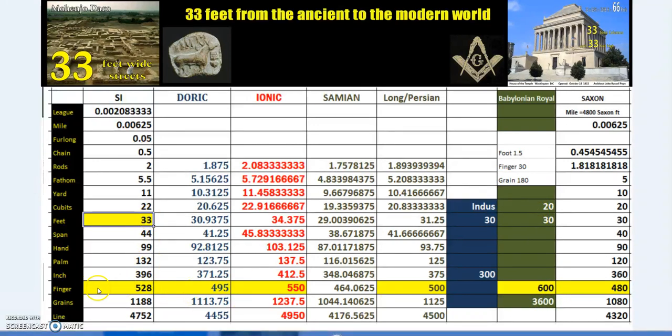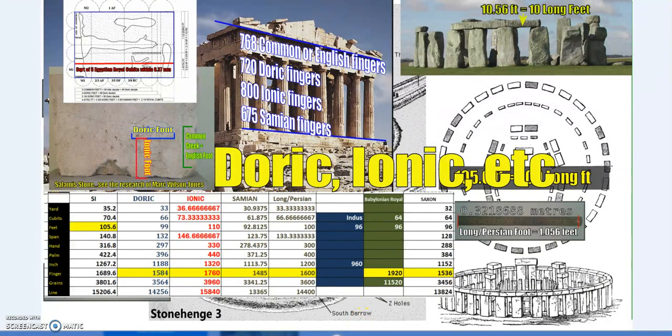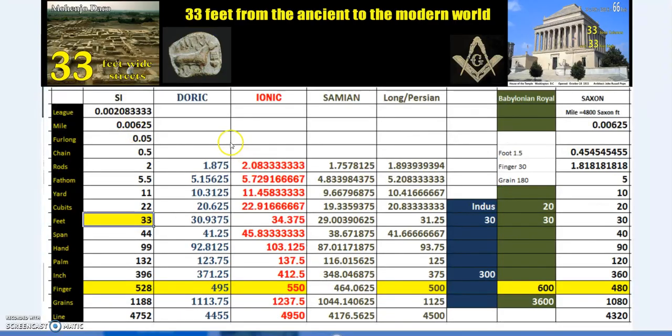So 33 feet, with fingers being the harmony point rather than inches or feet, is where all these units come together. Well, at 33 feet we miss out on Samian, but there's something going on with Samian in regards to 29.53, ancient sites, the moon, the synodic month. But what we have is 528 English fingers, 495 Doric digits (digitus is another word for finger), 550 Ionic, 500 Long or Persian, 600 Babylonian Royal, or 480 Saxon. Now all these subdivisions, with the exception of fingers and Long foot, are known. On the basis of this, the Persians were using very similar, if not exactly the same, divisions of feet, inches, etc. as the Greeks.